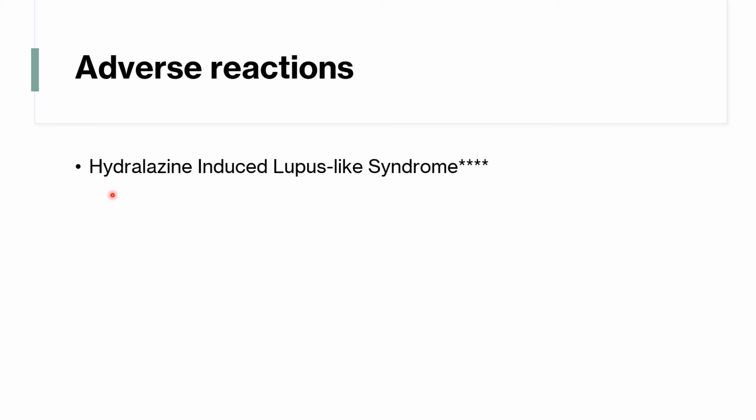Adverse reactions. In many nursing and medical school exams, if you want to talk about hydralazine and adverse reactions, hydralazine-induced lupus-like syndrome will not take the last position there. Hydralazine can induce lupus-like syndrome when we give it at doses greater than 200 milligrams for about 3 months. But there's a light at the end of the tunnel here, and that is this situation is reversible once hydralazine is discontinued. The lupus-like syndrome can lead to a lot of troubles, like pericarditis, hepatomegaly, and even splenomegaly.